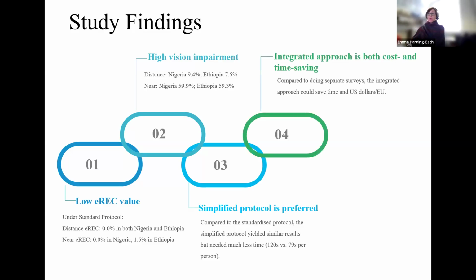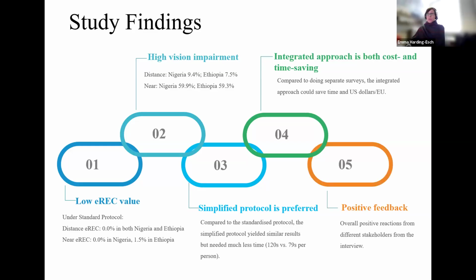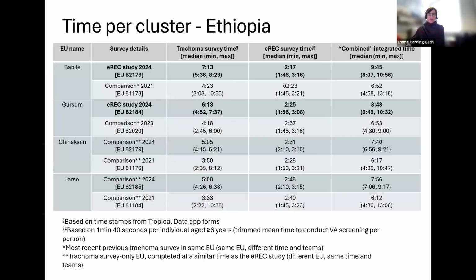Then fourth, our cost analysis revealed that compared to doing separate surveys, the integrated approach could save both time and money, and I'll go into that in a bit more detail in a minute. And then finally, the integrated approach received positive feedback from different stakeholders during interviews, and we'll discuss that a bit more later as well. So, going into the time analysis in a bit more detail.